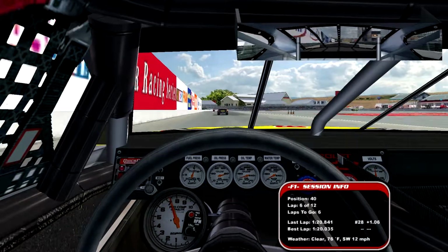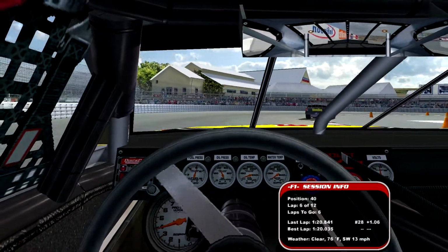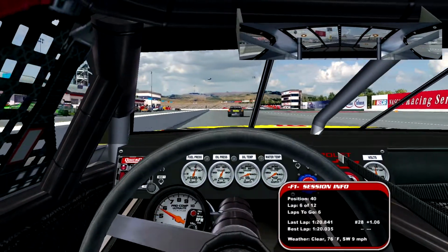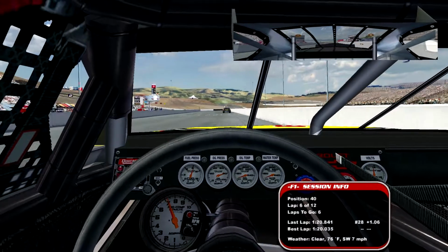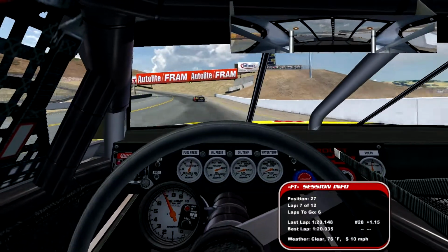All right, let's pass turn 11 one more time and look to our left and see if we can find anyone on pit road this time around. Our spotter hadn't told us that the leader's on pit road yet. Yeah, there's a lot of cars on pit road now, so all of these are free positions. The easiest spots to make up on the track right here. Yeah, we're going to pass almost half the field right there.